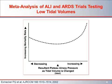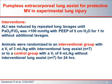But what we know is that if we are increasing the tidal volume in general towards 12 ml per kilo predicted body weight, then it's clearly causing harm. And the authors at that time already believed that if we are decreasing the tidal volume too much, in this case we will also cause harm in the patient.